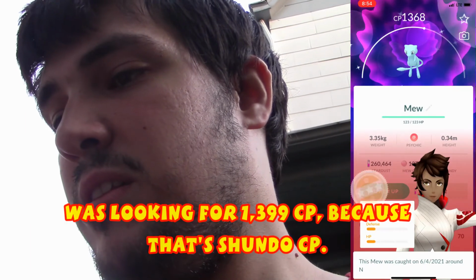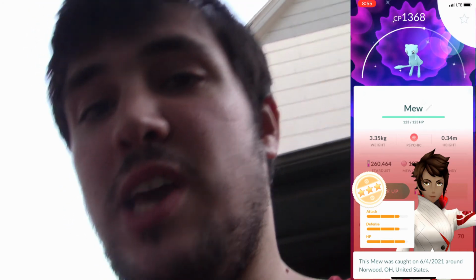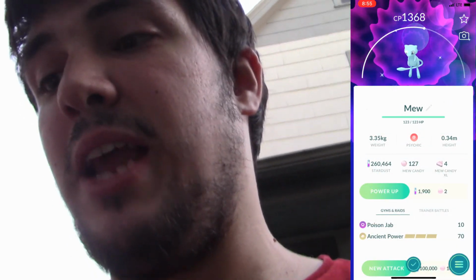1368. Still not bad though. I'll take it. It's still a Shiny Mew, but now I finally have one that I can use in the Great League. So there you have it. That was pretty much me getting my Shiny Mew, and according to the stats it really wasn't that bad.